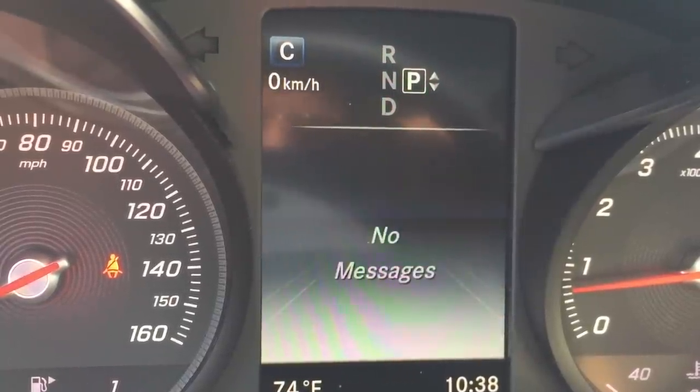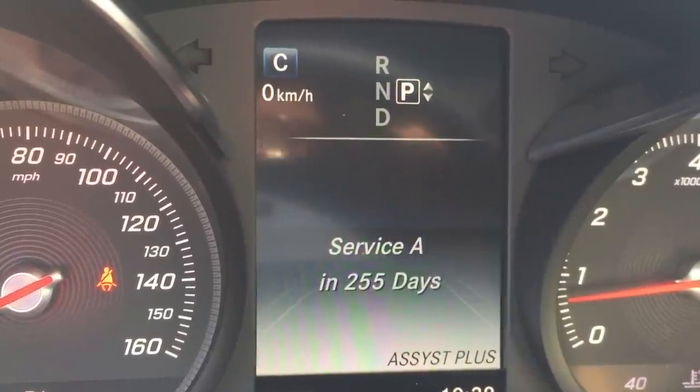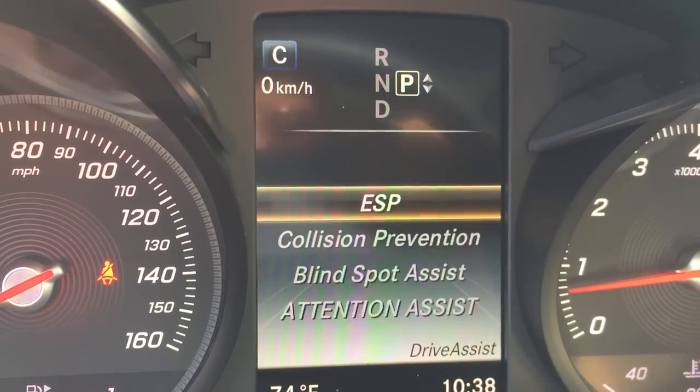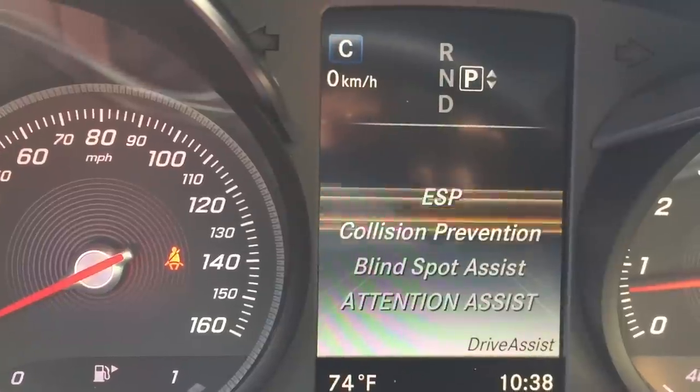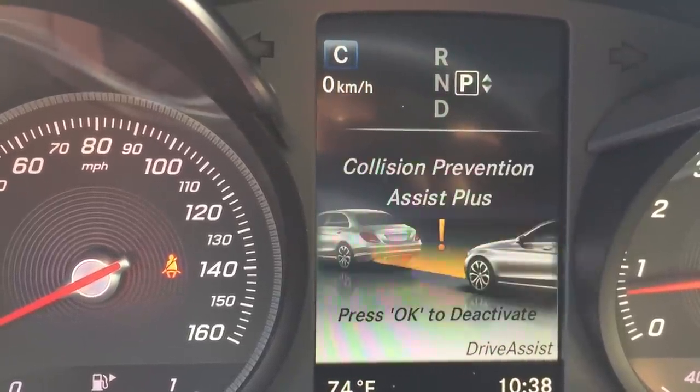It'll tell you if you have any messages, your tire pressure system, and the next service you should have. Settings, you know, your ESP on or off. Your different things you could turn on and off: collision prevention, blind spot assist, attention assist.